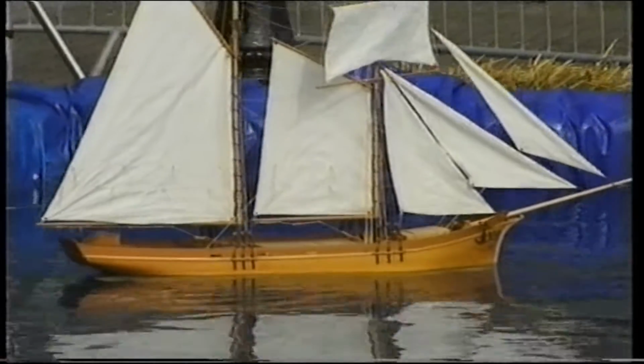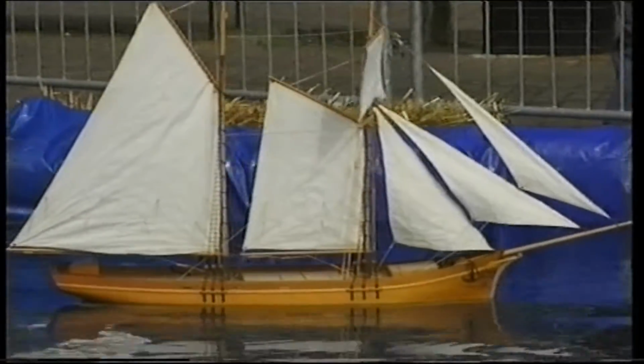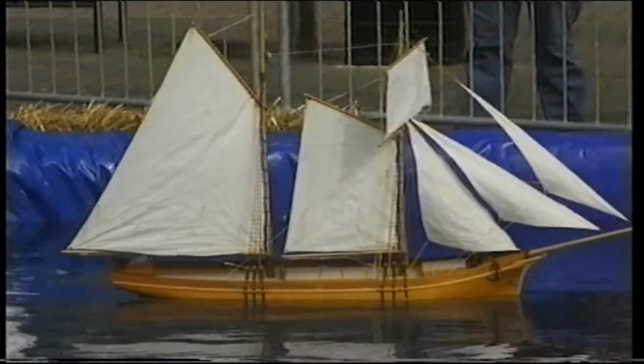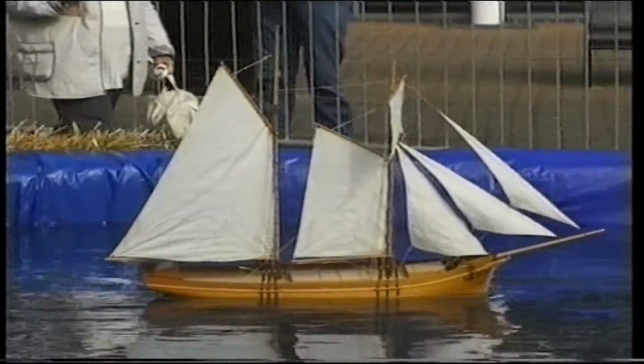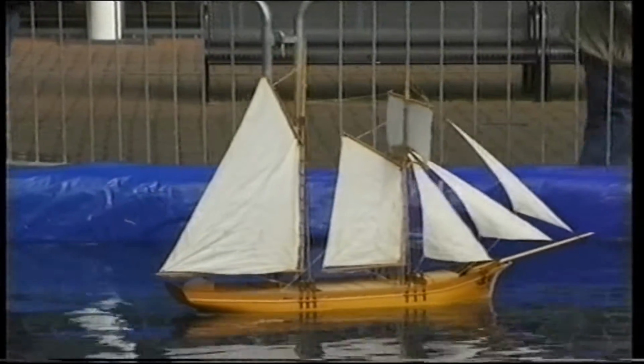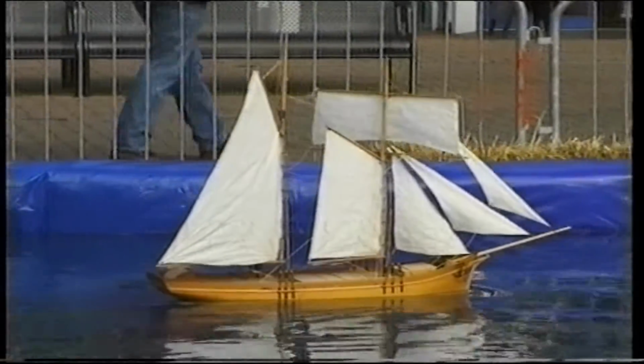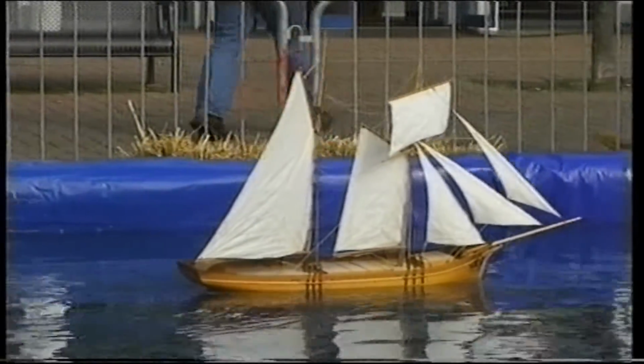This is the second form of power, the original being manpower, this being wind power. This boat being driven purely by the pressure of the wind in the sails, goes exactly the same as the full-size boats. There we are, a little bit of wind, it heels over very, very nicely.